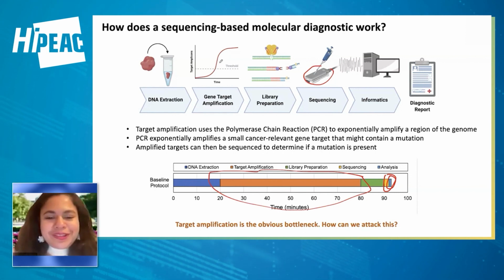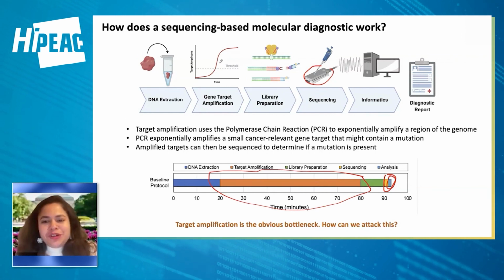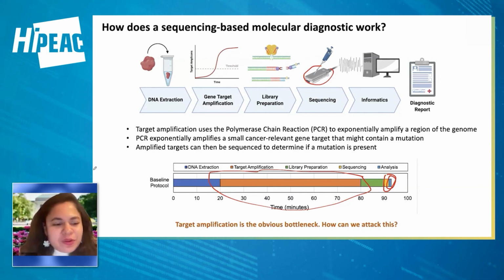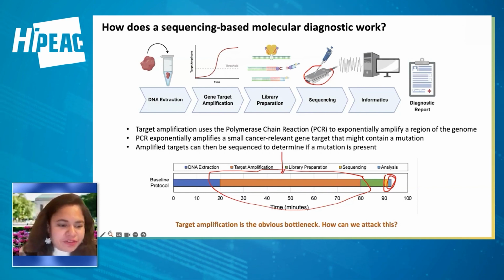Yes. So the whole thing, time was going in the wet lab process of target amplification. Now, what do we do about that? Should we give up? Well, no. What we did was we looked at solutions which can attack this. But for that, we had to set up a wet lab at Michigan.